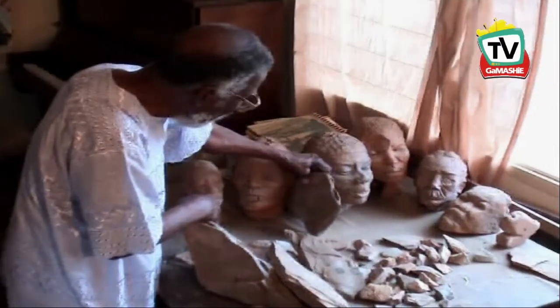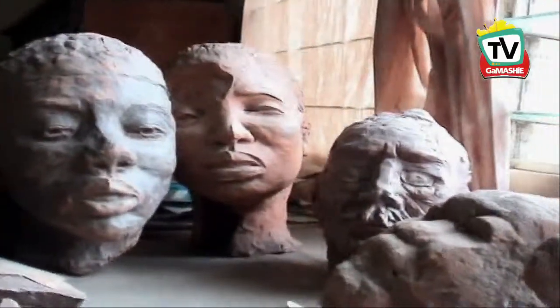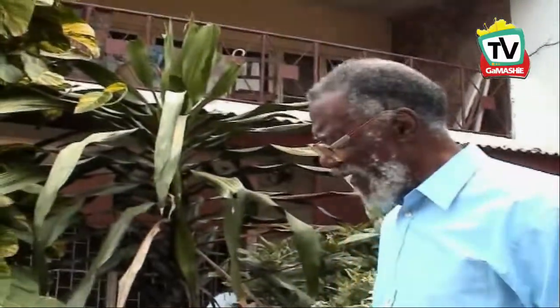Kotei saw trouble looming large ahead of him, but he was least deterred. And so my scholarship to Achimota was withdrawn, and I was happy I had to be kicked from Achimota because I want to be free. He consoled himself with the fact that he had come out with his pride and his vision intact. He was an artist with a God-given talent that no man, machine or magic could take away from him.